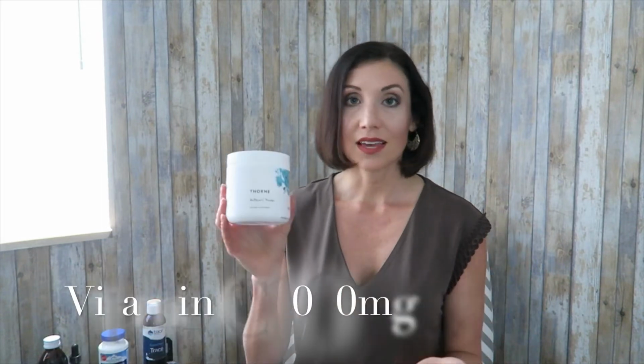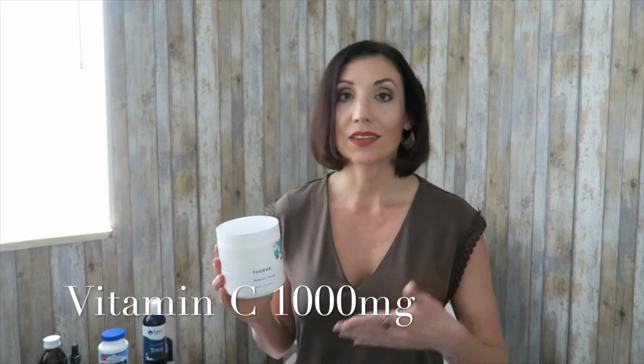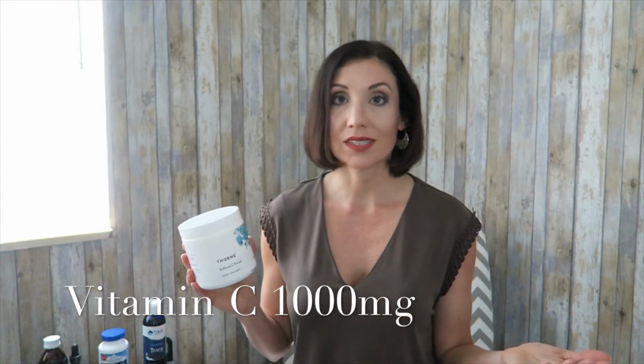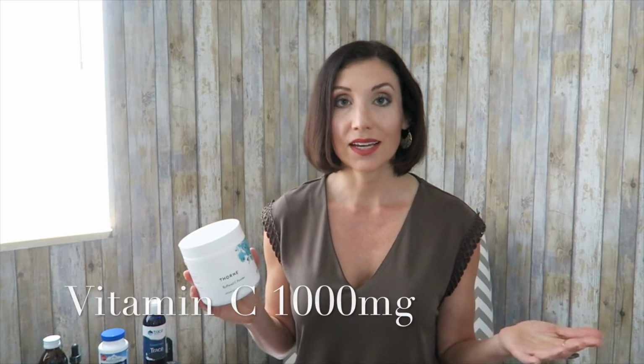So this is a vitamin C from Thorne. You can get a lot of different vitamin C's on the market, so you don't have to get this one specifically. This is just what I personally take. It's a powdered version of vitamin C. I would recommend that everyone take 1,000 milligrams of vitamin C a day. I personally do that about 2 to 3 times a day. But if you're new to vitamin C, start off with just 1,000 milligrams. Sometimes when you take a lot of vitamin C, it can cause a little bowel disruption, a little gurgling, maybe diarrhea, so you just want to start slow. But if you can do 2 to 3 doses a day, that would be great right now.